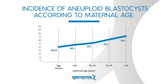Aneuploidy is when an embryo has a chromosome abnormality. The chance that an embryo has a chromosome abnormality increases as women get older. You can see in this chart some examples of aneuploidy rates for different categories of women's ages. For example, for women between the ages of 30 and 34, each embryo has about a 52% chance of having a chromosome abnormality. For women between the ages of 35 and 39, each embryo has about a 62% chance. For women who are 40 years and older, each embryo has about a 76% chance of having a chromosome abnormality.